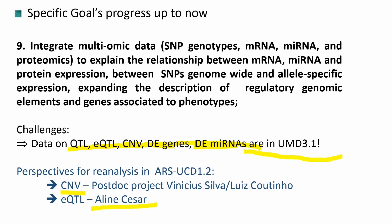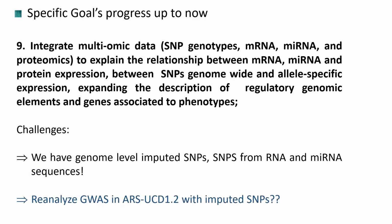And Aline Cesar is working on the eQTL analysis for the new genome version. And the other point that we have to consider is that most of what we did, I think that besides the work by Karina Oliveira and Tainá Cardoso, all the others are based on Illumina chip SNPs. But we have genome sequenced, genome level imputed SNPs. We have SNPs from RNA, and we have miRNA sequences also to retrieve SNPs.